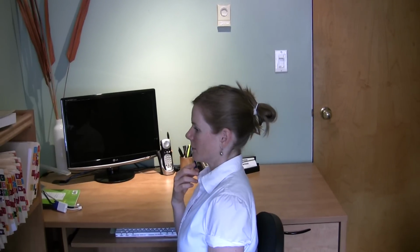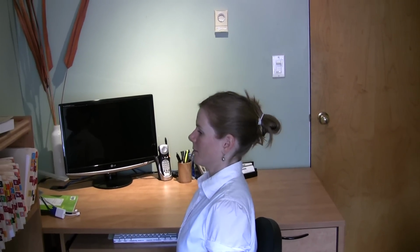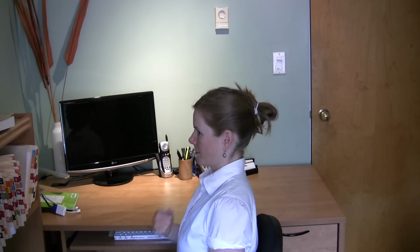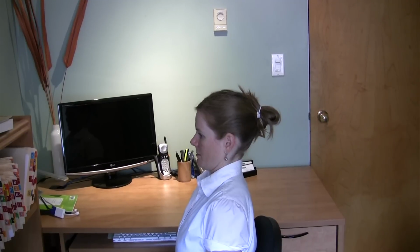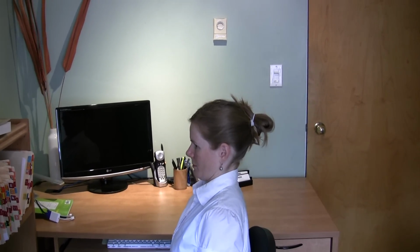So here Alison's looking up towards the ceiling. This is not head retraction. And here she's moving her head back with the chin tucking in. This is a great way to stretch the muscles at the back of your neck. Excellent. And now Alison's going to demonstrate lumbar extension.